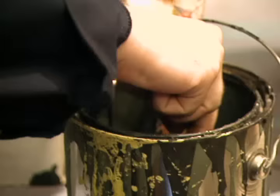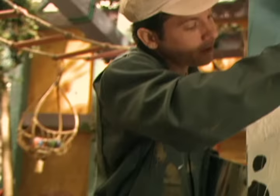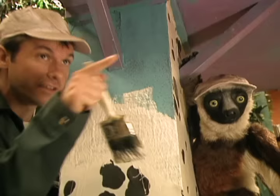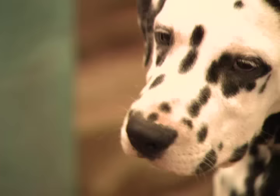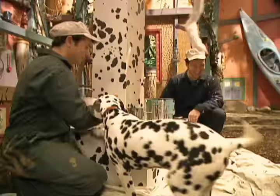Dalmatian spots are fun because you can do so many things with them. You can do little spots or big blotchy spots. Hey, Zob. Let's paint this section exactly like that puppy over there. Which one? That guy. Oh, the little one? Yeah. Oh, okay. Oh, I love that little guy. I just have one spot on my belly, but he has them all over. Come on, I'm trying to paint. That's my paintbrush. Look out, guys.